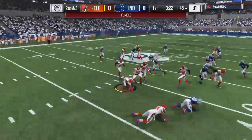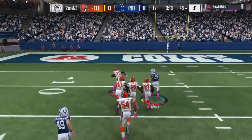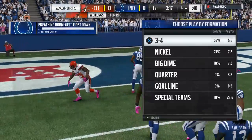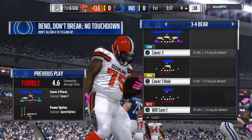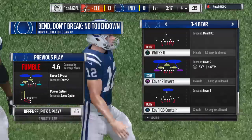And now on the pitch, the ball's loose. Does the big boy have the juice? And they will finally bring this run back to an end, but not before he's down inside the 5-yard line at the 4. And now the Browns coming out on the field.